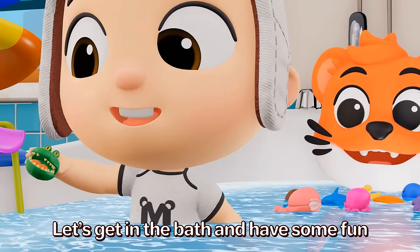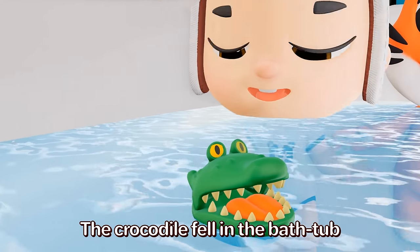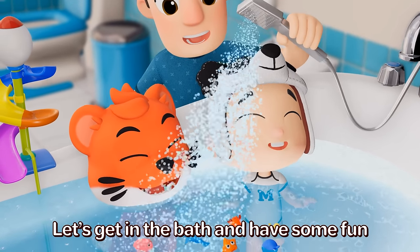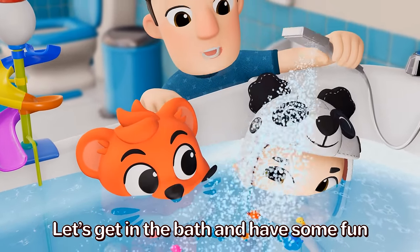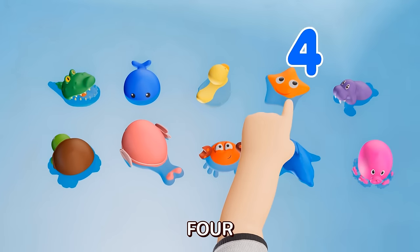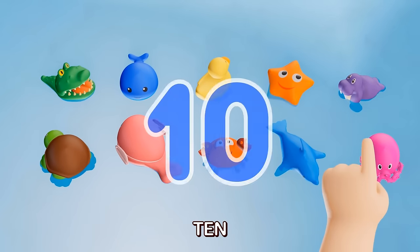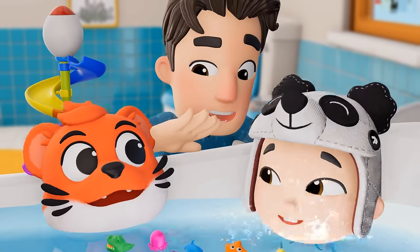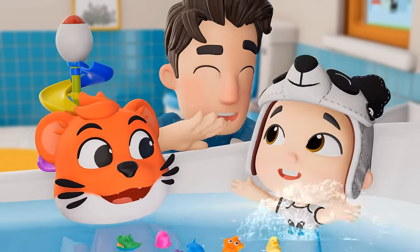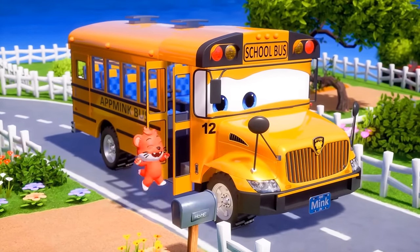Nine! Let's get in the bath and have some fun, sliding down and counting up. The crocodile fell in the bathtub. Ten! Let's get in the bath and have some fun. Four, five, six, seven, eight, nine, ten! Yay!